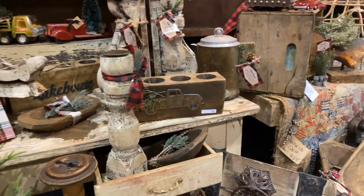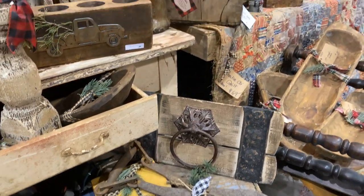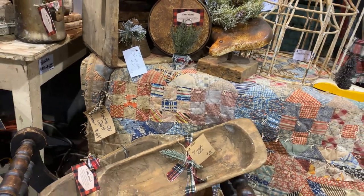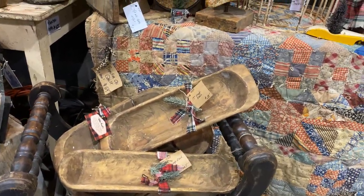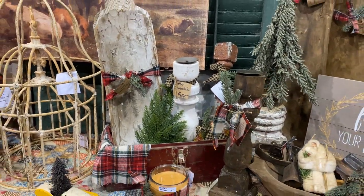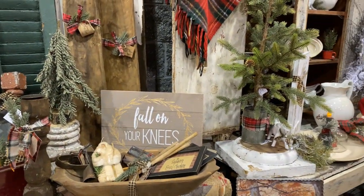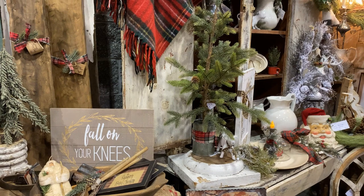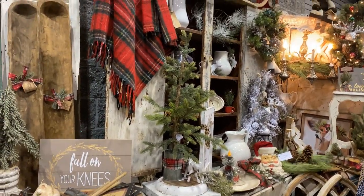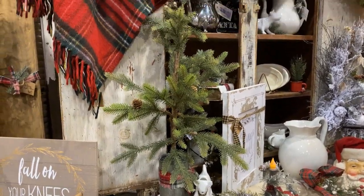Pretty neat. Some of these things, I'm not even sure what they are. I know they're old. Look at those. Over here, oh, look at this. What a cute arrangement. Beautiful. Cute. Look at this. Look at this little tree.